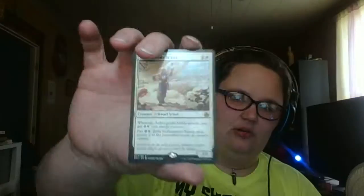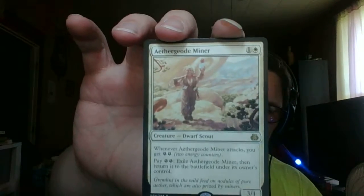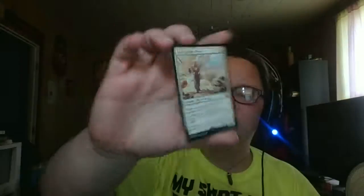Aether Geode Miner. It costs planes of 1, and whenever it attacks you, get 2 energy counters. Pay 2 energy counters, exile Aether Geode Miner, then return it to the battlefield under its owner's control. And it costs 3/1. That's cool. I mean, it could be good because if someone targets it with a spell, you'd be like, no, I'm going to blink it. So the target no longer exists. Bye! Also, it says immediately. Well, yeah.